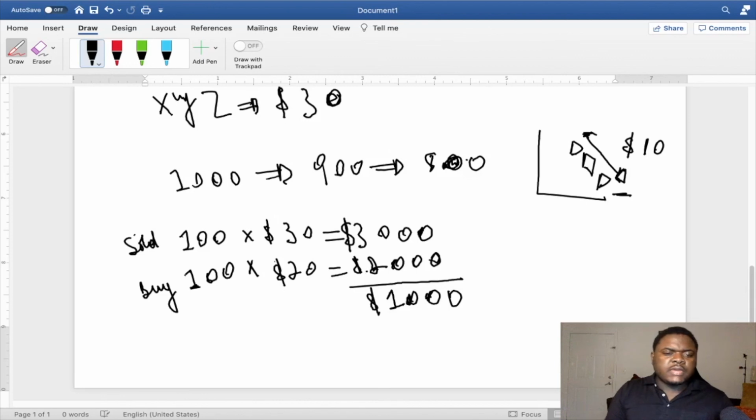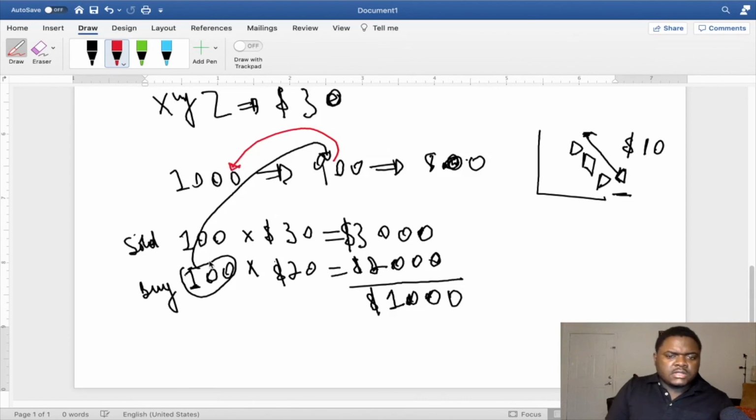So once you buy that stock back, those 100 shares that you buy back go back to your broker, to those 900, and then it reverts back to the 1,000 overall that they had. And this is how the shorting process works. The brokers get their shares back, and then you get to pocket $1,000 profit, because you had the foresight to predict what the price action would be.